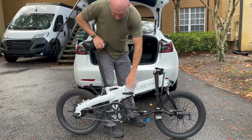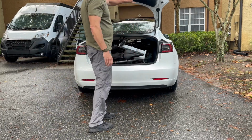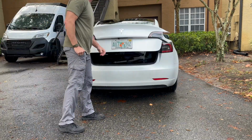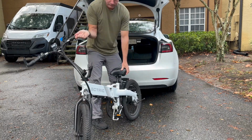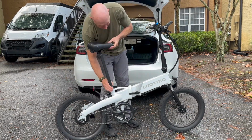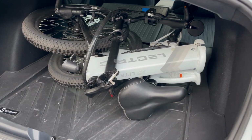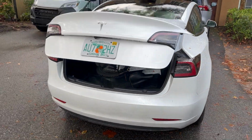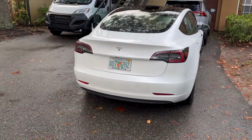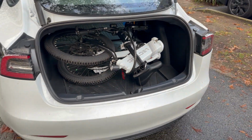One of the standout features of the Lectric XP is its lightning fast folding mechanism. It's compact, it's lightweight, and it easily fits into the trunk of your Tesla, perfect for those spontaneous adventures. And just like that, you're ready to hit the road. No need for bike racks or complicated setups. The XP Lite seamlessly fits into the trunk, leaving you with more space for other essentials.